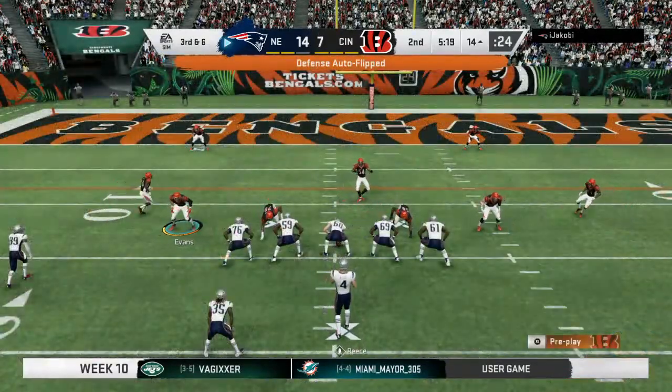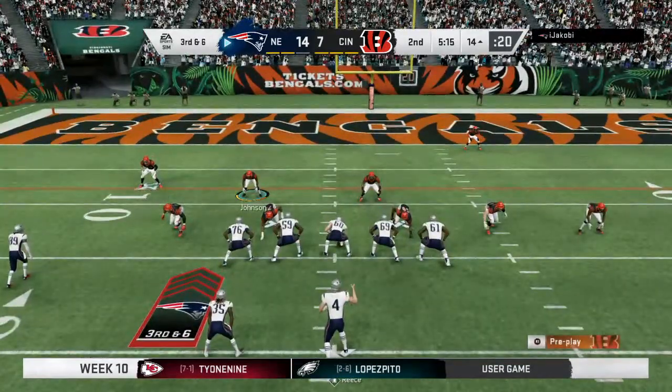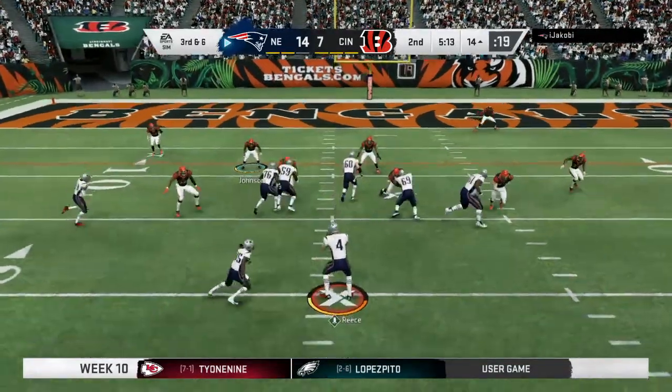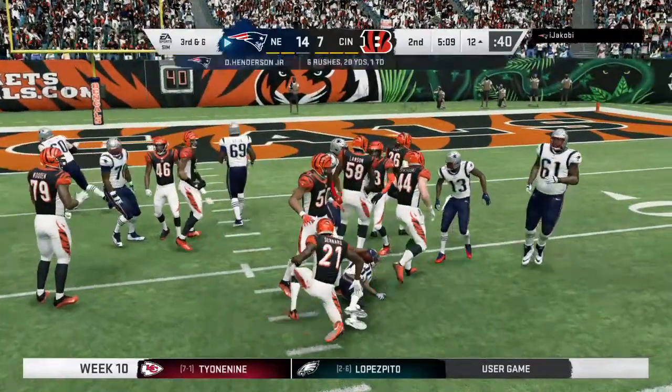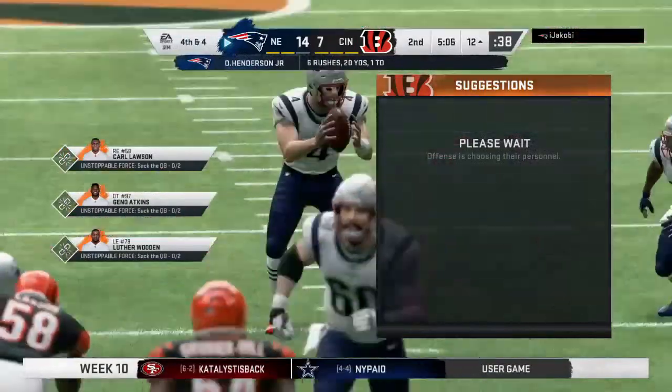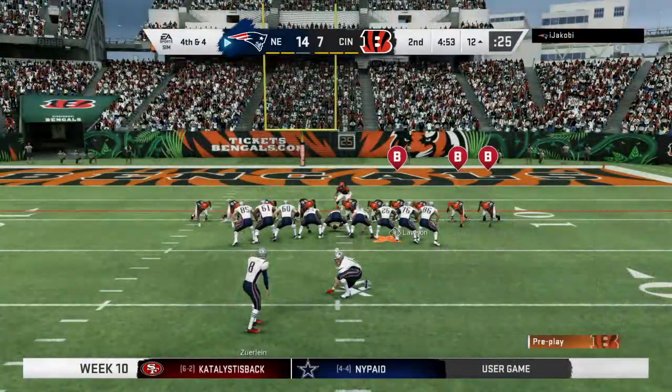7th play of the drive upcoming here on 3rd and 6. Watch his slant, watch his slant. Watch his protein spill. 2. On 3rd down, here's Henderson. And he'll fight his way down right around the 12. 2 yards on the pickup there. It's 4th down. But this was just simply excellent defense.